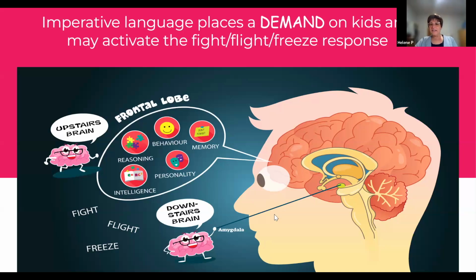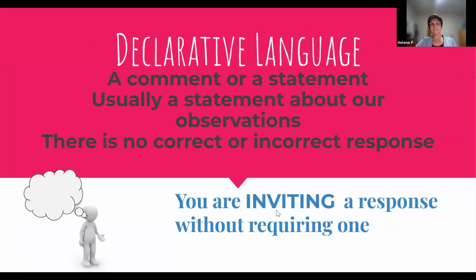And as I said, those kids with those sensitive nervous systems oftentimes react more to this. So what I'm proposing tonight and what Linda Murphy has talked about is using declarative language. Declarative language is when you're making a comment or a statement about your observations. And here there's no incorrect response. So you're inviting your child to respond, but you're not requiring it, which is really an important aspect.